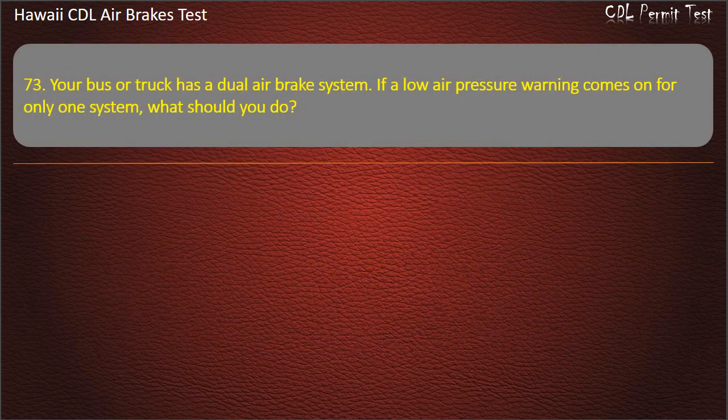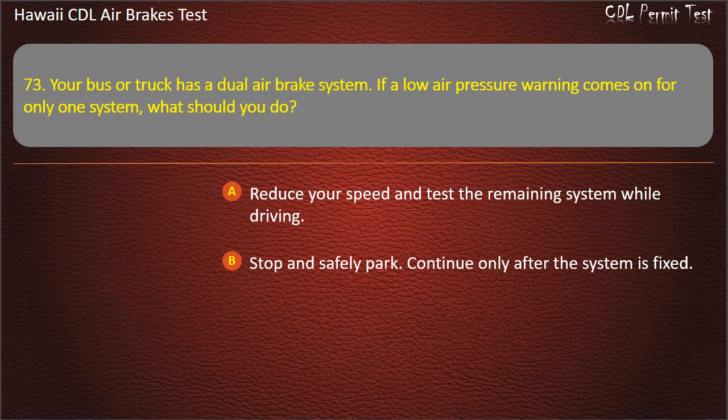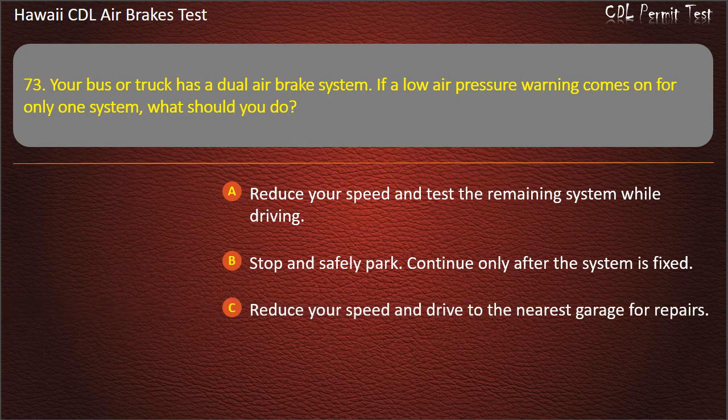Question 73. Your bus or truck has a dual air brake system. If a low air pressure warning comes on for only one system, what should you do? Reduce your speed and test the remaining system while driving. Stop and safely park. Continue only after the system is fixed. Reduce your speed and drive to the nearest garage for repairs. Answer. Stop and safely park. Continue only after the system is fixed.